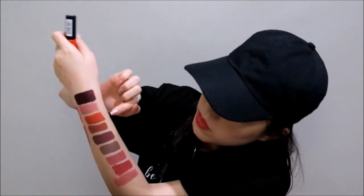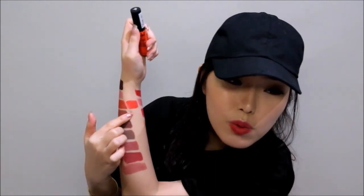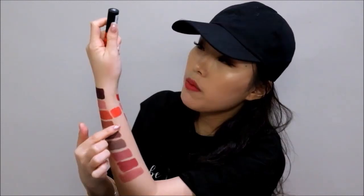This is the swatch for Kylie 22, and this is the swatch for NYS Soft Matte Lip Cream. I guess, should I just... Alright, I think I should just draw it beside the 22 so you guys can see it clearer. I think this one is way brighter than 22, but I love 22 more than this one. If I have to compare the consistency, the formula, the longevity, I would prefer Kylie Cosmetics way more than NYS Soft Matte Lip Cream.